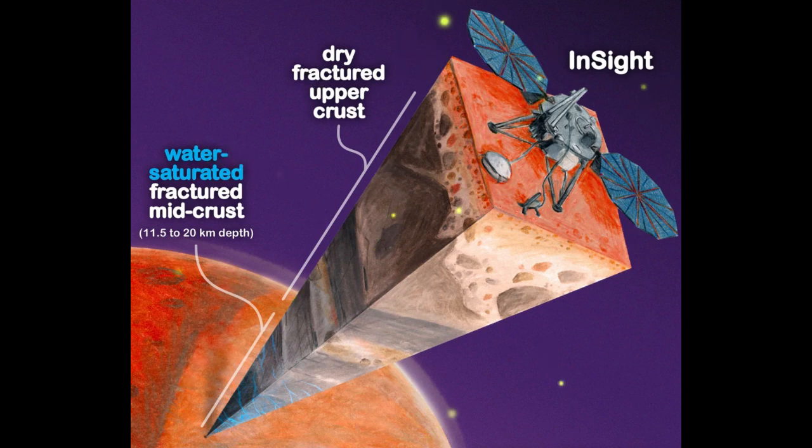InSight, short for Interior Exploration Using Seismic Investigations, Geodesy, and Heat Transport, was a stationary lander. But it collected unprecedented data about the thickness of the red planet's crust and the temperature of its mantle, as well as the depth and composition of the core and atmosphere. The lander's seismometer detected the first quakes on another planet, dubbed Marsquakes.